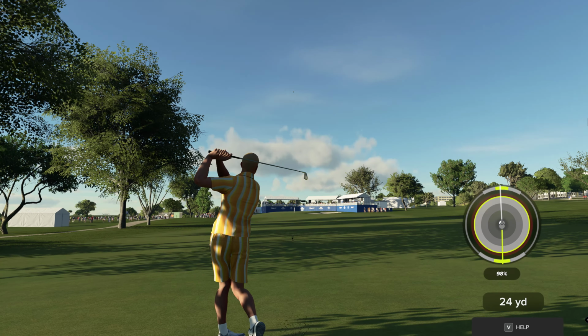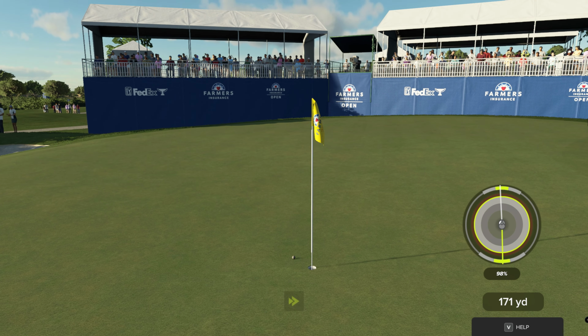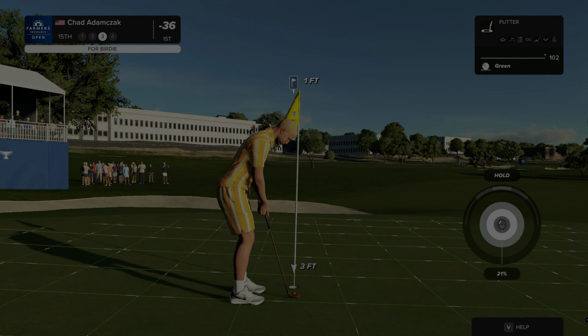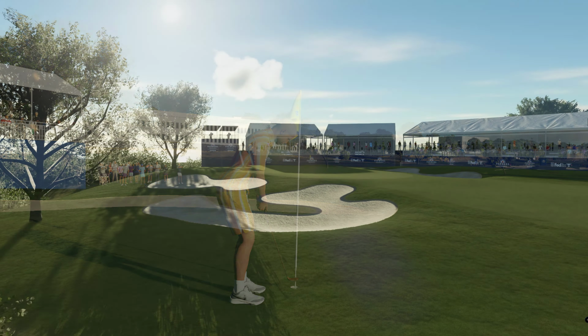Look at the line on this one. Get in the hole. Oh, standing ovation after that shot. Oh, you love to see those shots land. What a play. Let's see what happens here at the 16th.